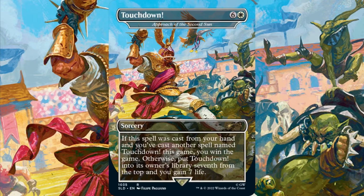The third and final Warhammer Secret Lair is a fun one, Blood Bowl. This is awesome as all the flavor is the theme of American football. Touchdown, aka Approach of the Second Sun. This $2 7-mana sorcery has extra flavor. For those of you not familiar with American football, a touchdown plus a successful extra point kick is worth 7 points in the game.